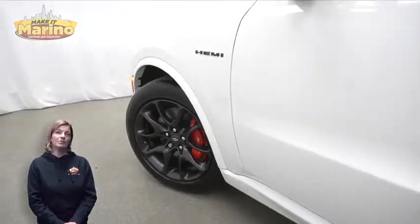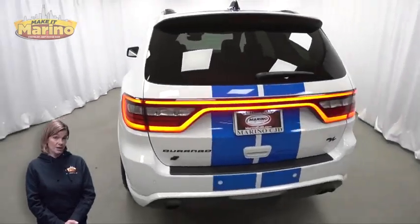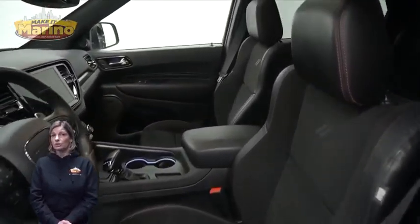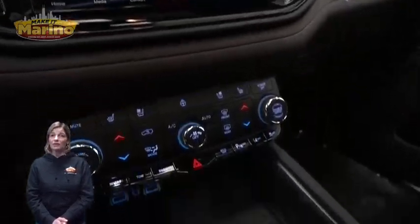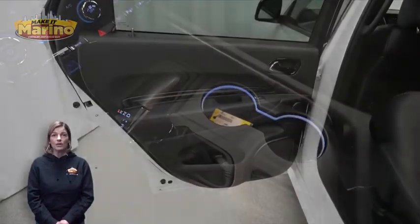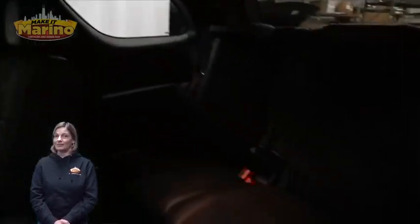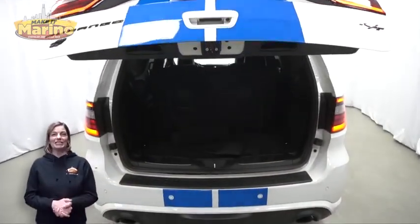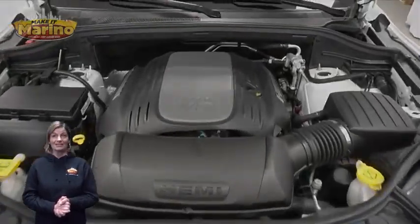With HID headlamps, performance hood, 20-inch aluminum wheels, red Brembo brakes with SRT performance pads, rear load leveling suspension, tow package, heated and ventilated front seats, heated steering wheel, 8,000 miles on the odometer, 10.1-inch touchscreen, navigation, remote start system, heated rear seats, power sunroof, power liftgate, 5.7-liter V8 HEMI engine, and so much more. For additional details, visit us at marinocjd.com, stock number D7186.